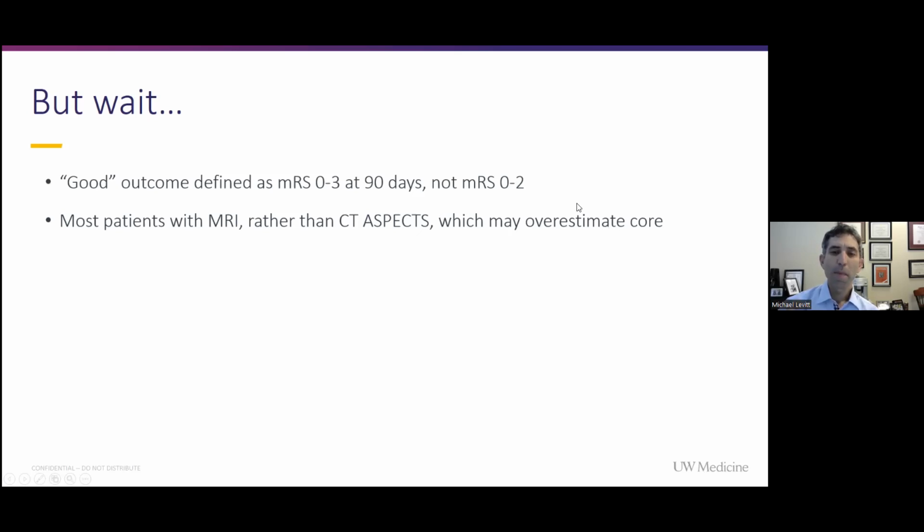And so a translation of an ASPECTS of 3 on an MR may mean closer to an ASPECTS of 4 on a CT, again, depending on how you window it and what you're looking at. And it may not be totally transferable or generalizable to a CT scan ASPECTS score. So not quite an even comparison.